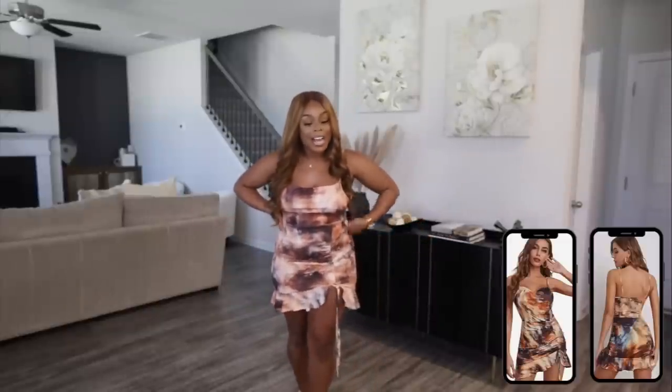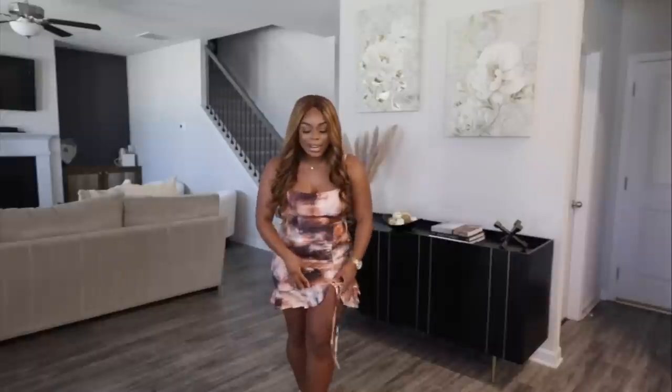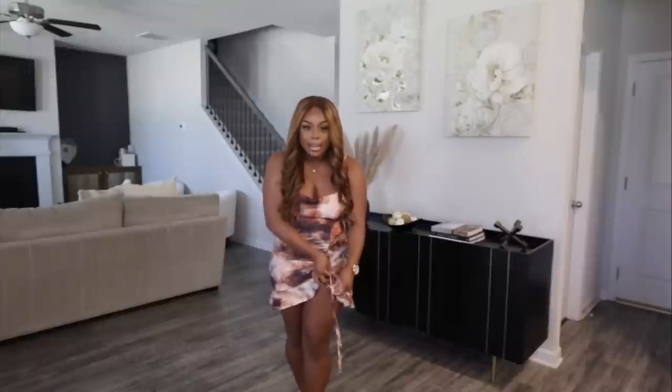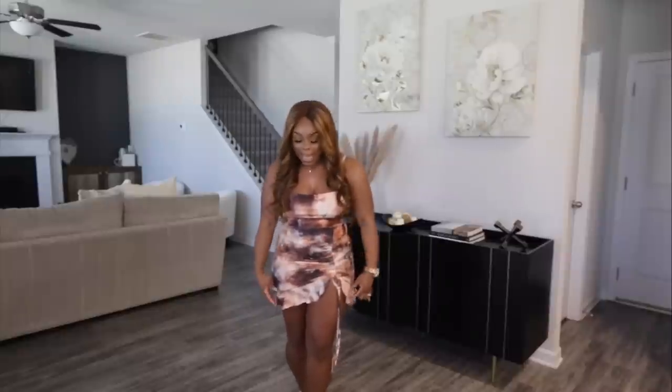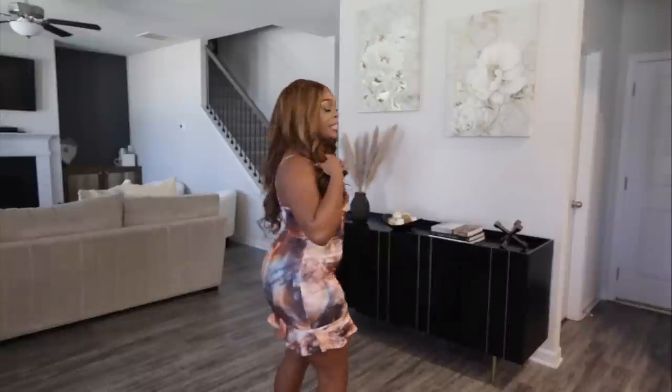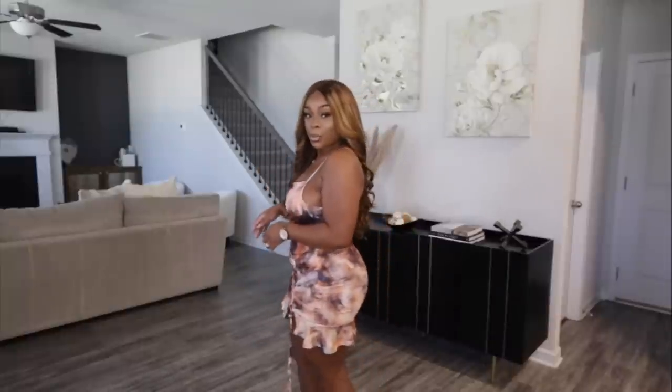I'm actually wearing this super cute dress right here. It is from Amazon, you guys, and it has like this little scrunchy thing right here, so you can pull it and kind of make it scrunch up a little bit more if you're more on the risque type side. Cute little ruffles down here at the bottom. It fits like a charm. As you guys can see, it shows the girls a little bit of everything that's going on.